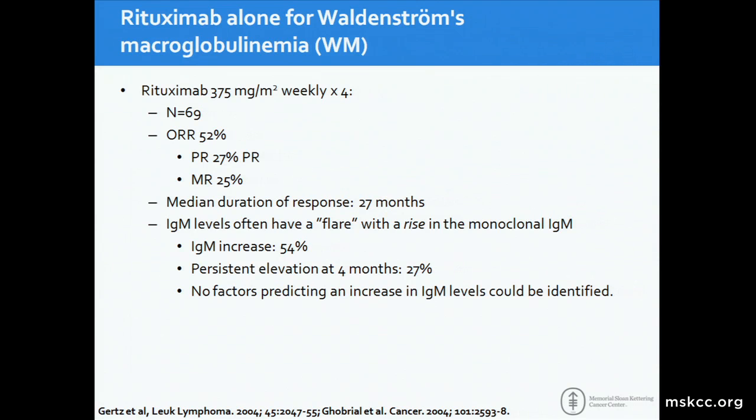What about rituximab in Waldenström's? Well, rituximab in Waldenström's, single agent, was done in 69 patients. Response rate a little bit lower than we see with marginal zone and with follicular lymphoma, with a traditional PR rate of only 27%, but in the Waldenström's world, responses include minor responses, so the overall response rate was 52%. Median duration of response, however, was a little bit better than 2 years.